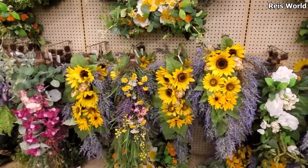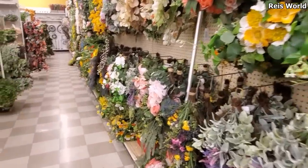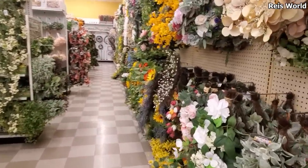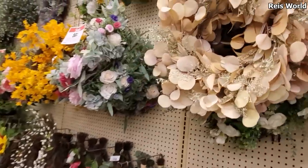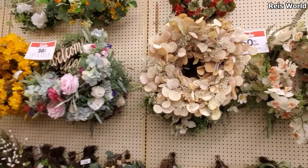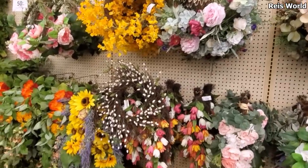That's really pretty to have on your front door. I do have a neighbor somewhere in my neighborhood when I drive out, they have like a pretty sunflower wreath. I love it. And that one's gonna say welcome on it.